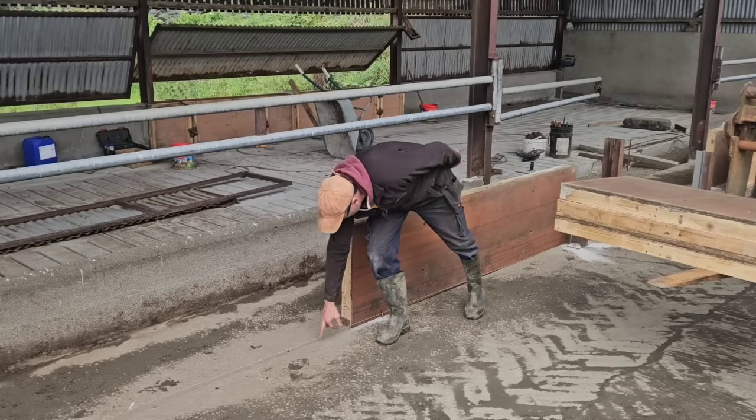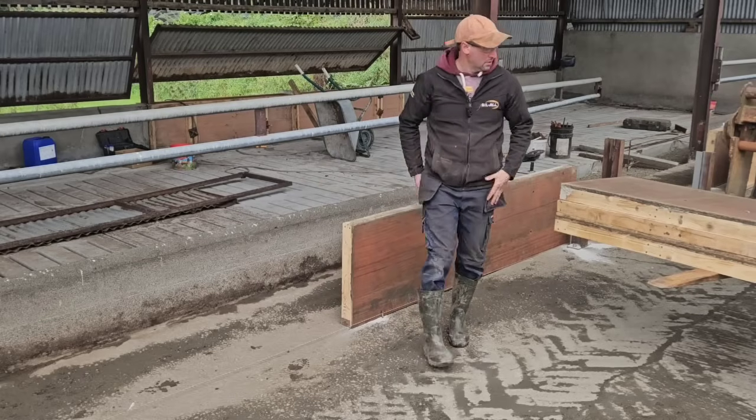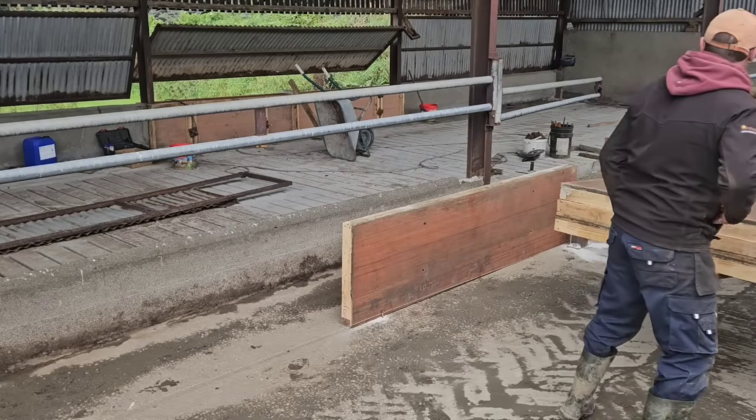I'll need to drill another hole there now as well, put another peg down. I'm a bit short.